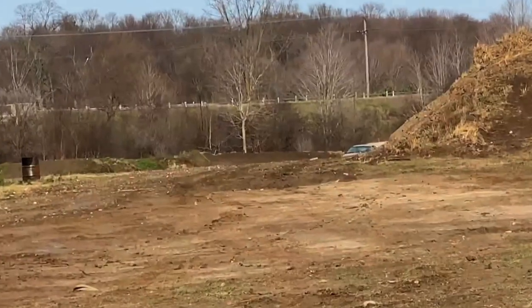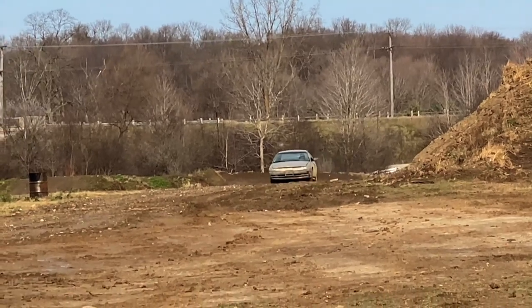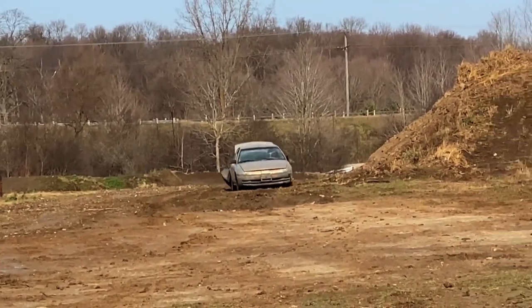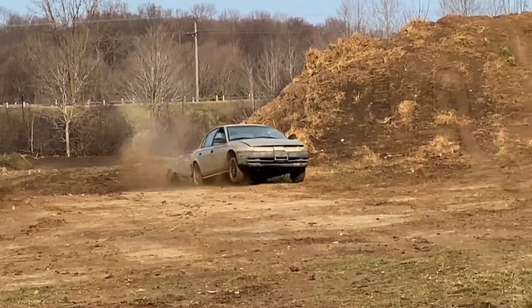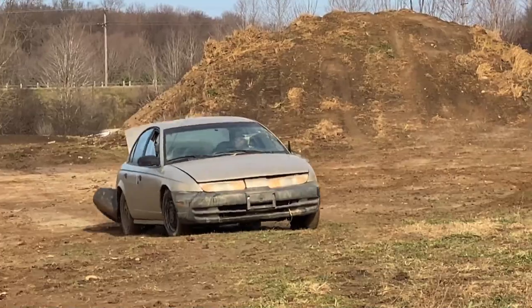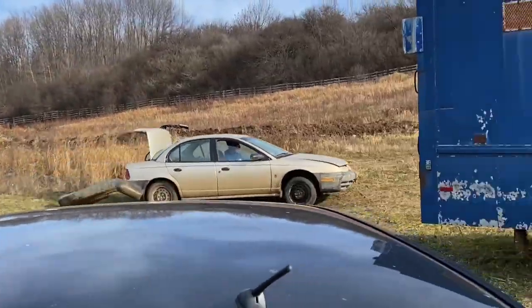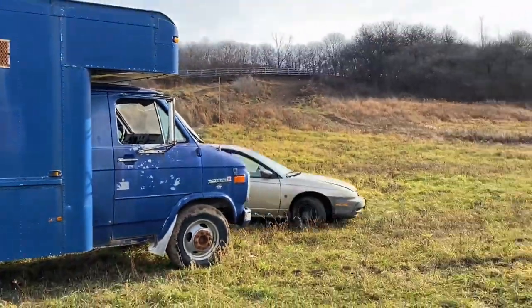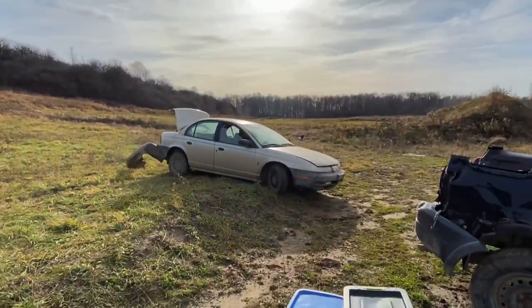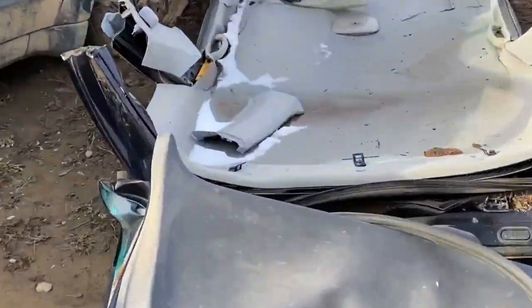All right. I hear him. There he is. Lots of fresh dirt over there from a couple weeks ago. Very moody. What a beast. We'll set the drone up. Our convertible's still here. See, there's still some snow right there.